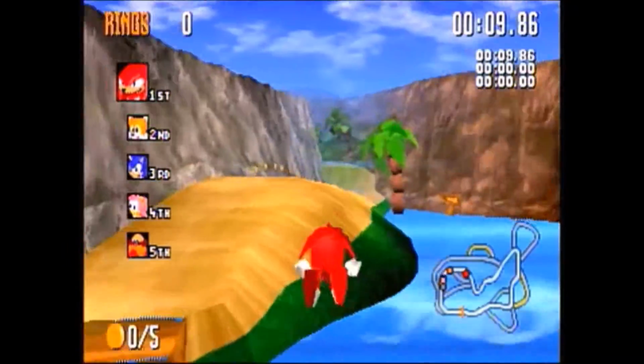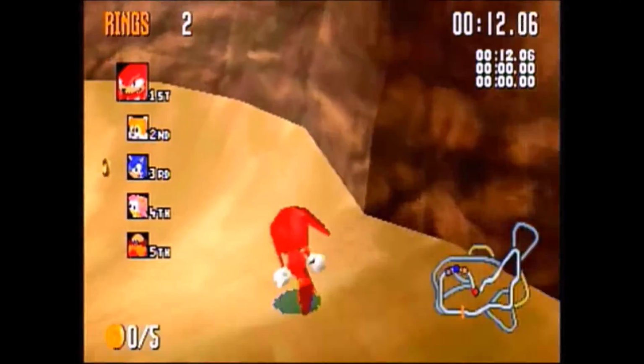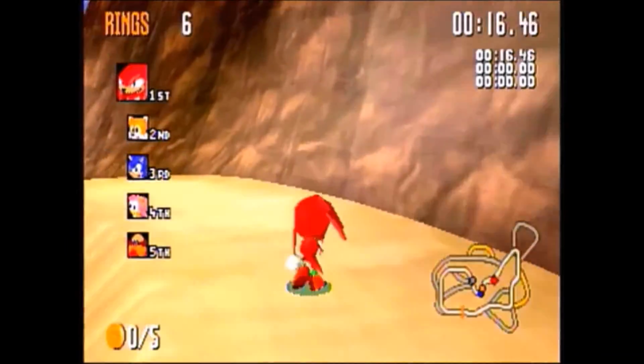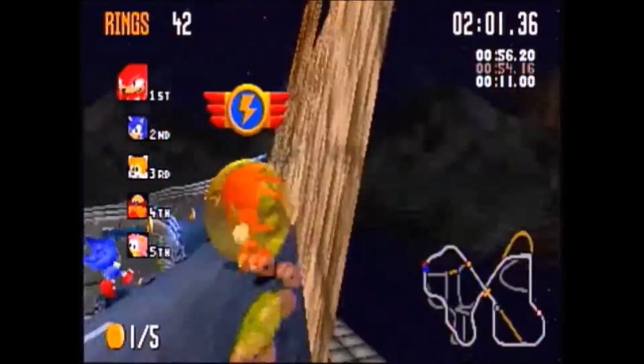It's one of those games that you hate so much that you kind of love it. It's a very strange thing to recommend for me, but I guess I actually like this game even though it really is terrible.